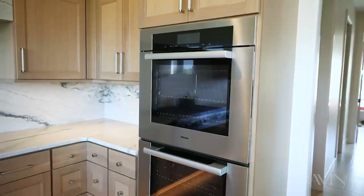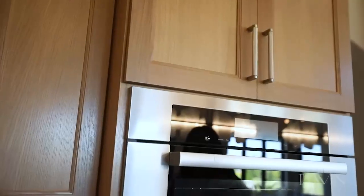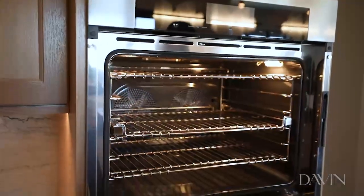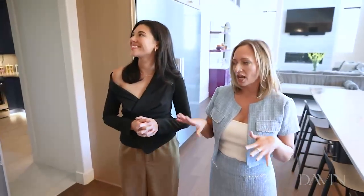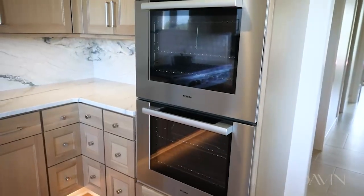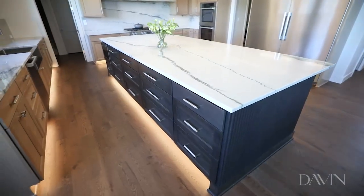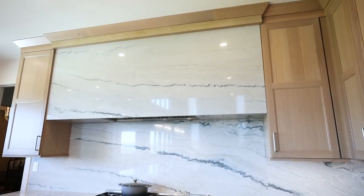So let's take a little gander around here. I'm loving the built-in double wall ovens. Again, really nice for holidays, for entertaining to have the double wall ovens, but then also just really nice to have for day-to-day use as well. Yeah, it's really smart design, and I love the functionality of that. And then I love how the stone is carried to this island and then right up into this range hood. Thank you. Yeah, that was a really central piece of the design that we wanted to focus on here.